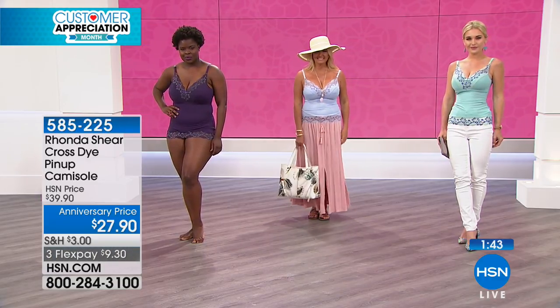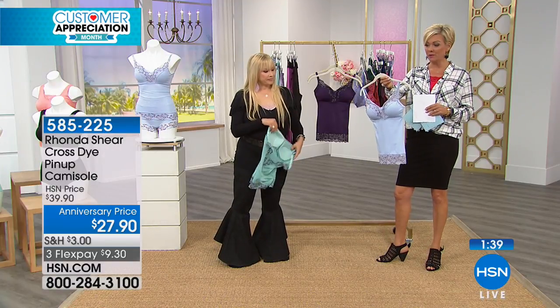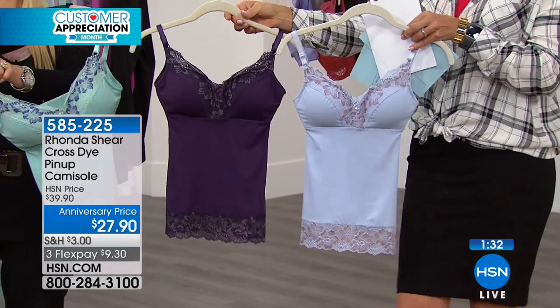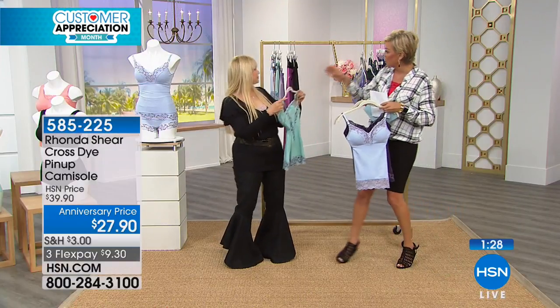Yeah, it does. And at this choice's price, it's like a grab me kind of price. You bet. $9.30 on a flex pay if you'd like to use that. This is the light blue mocha. You're holding the aqua navy. Love the aqua for the summer. Plum gray is your third and final option here. 585-225.